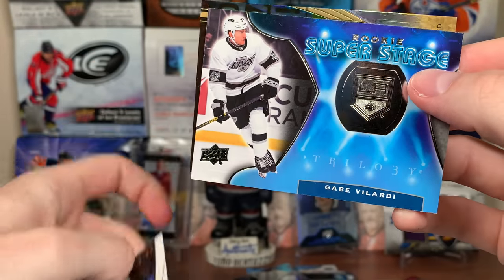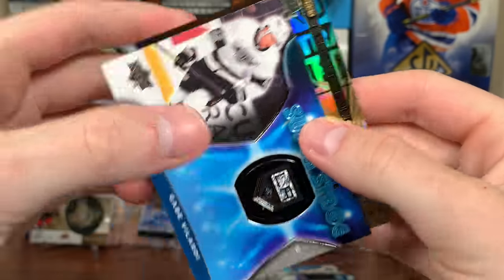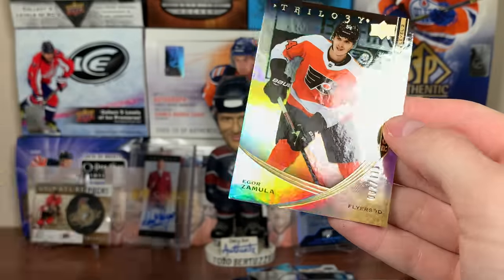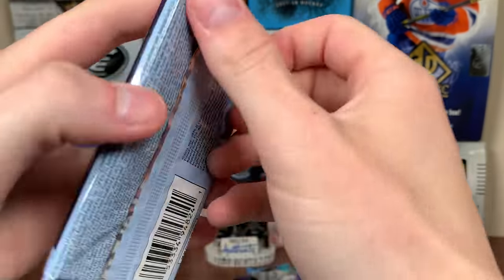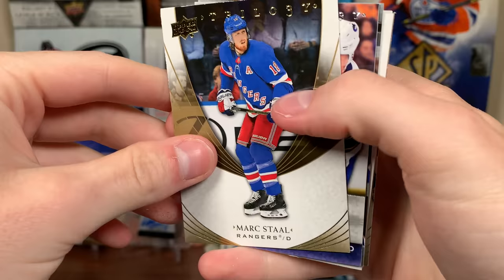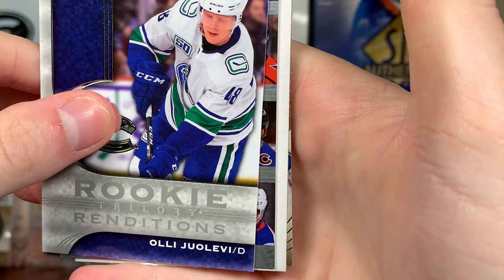Rookie Super Stage, maybe signed? No, Alex Vilardi, rookie Super Stage. And we got a rookie Premieres, that one's a $4.99. Maybe this is signed. Nope. Igor Zamula. Rookie Premieres. The level 2, $4.99. There is that. All right, next one up here. All right. Let's see what we get in this pack. Mark Stone. Oh my gosh.